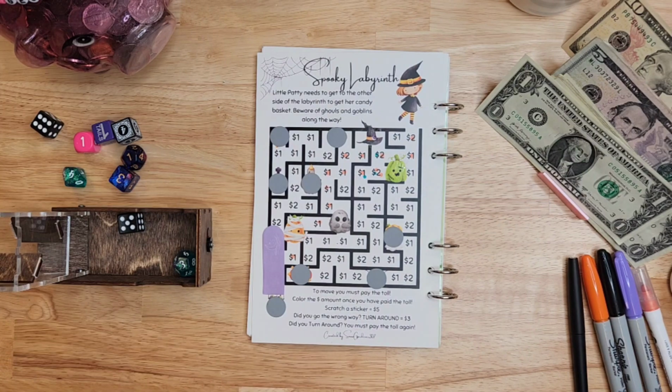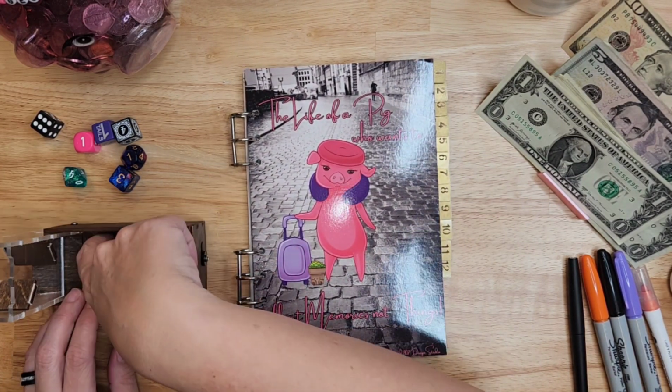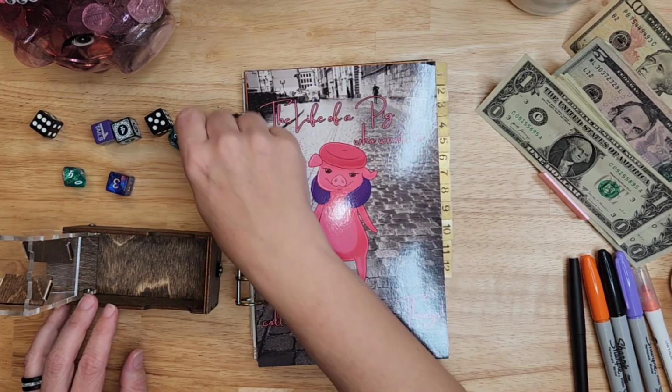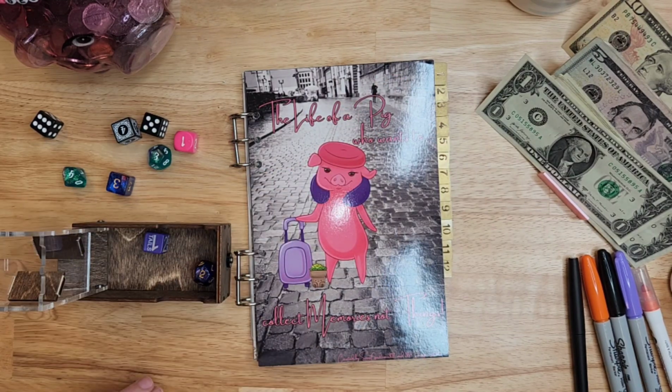Then we're going to go ahead and do our travel Georgette. This is the second Georgette book that my sister-in-law and I created. And I am using this one for Australia, but it can be used for absolutely anything. That is the wrong dice. There we go. Heads, tails, and a D12.